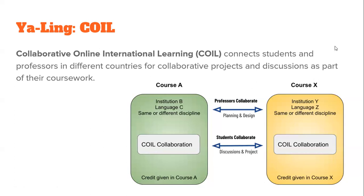At SUNY Brockport, we have a group of faculty who are the standing committee for COIL on campus, and a lot of us have this experience. I was lucky to have a more senior faculty member with this experience who walked me through how this would work. So I decided to try it, because we are in the tourism and hospitality industry, and we inherently need to be more international and global for our students.